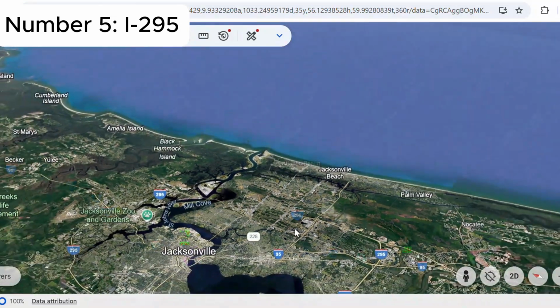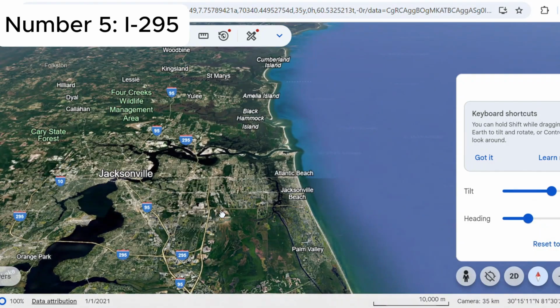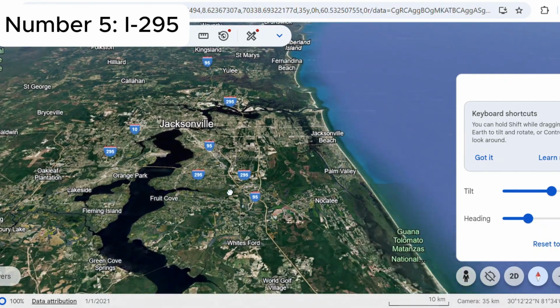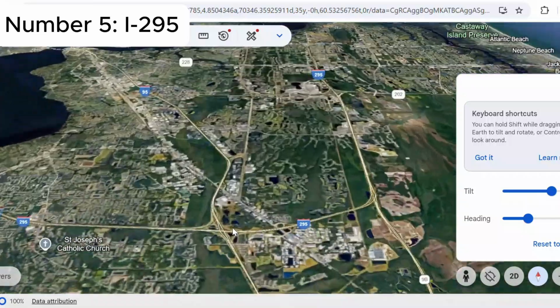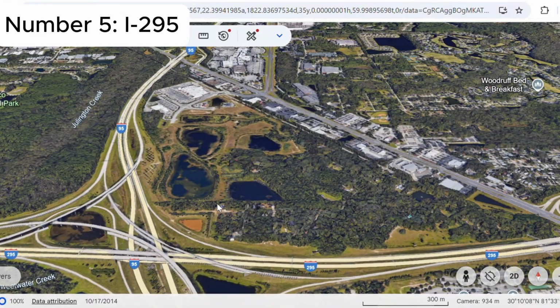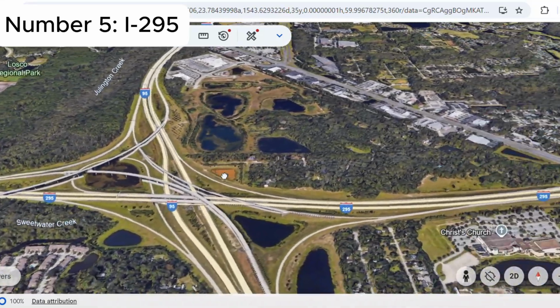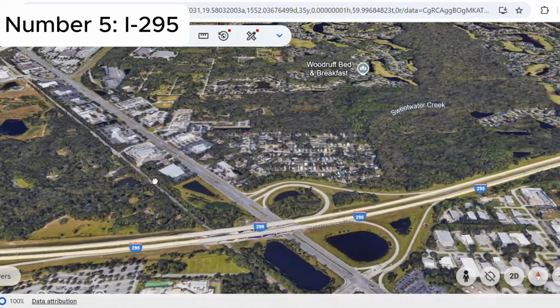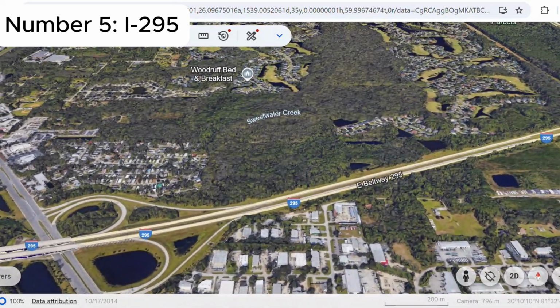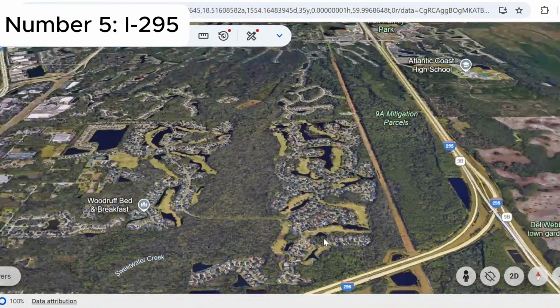I-295 provides access to the Jacksonville Zoo and Gardens, Jacksonville Beach, the St. Augustine Lighthouse and Museum, the Port of Jacksonville, and the Port of Fernandina. I'll put that down in the video because I cannot say that word. It has some cool interchanges with Florida 202 and Interstate 10, and the south interchange with Interstate 95, which is my favorite on this beltway.